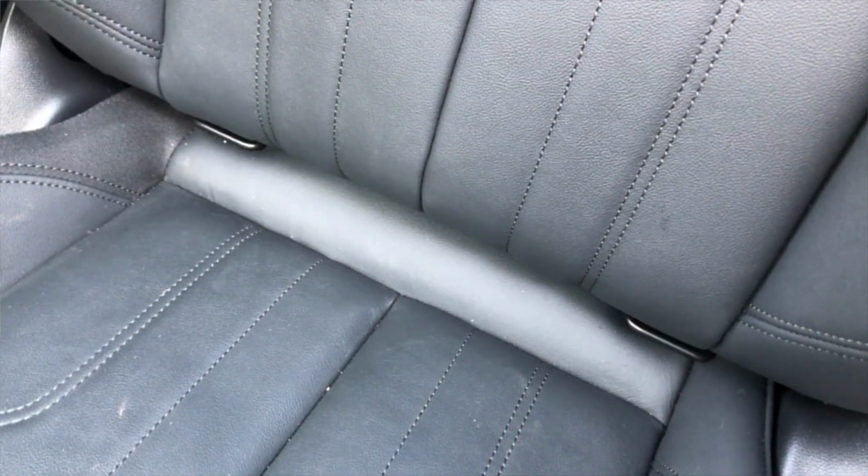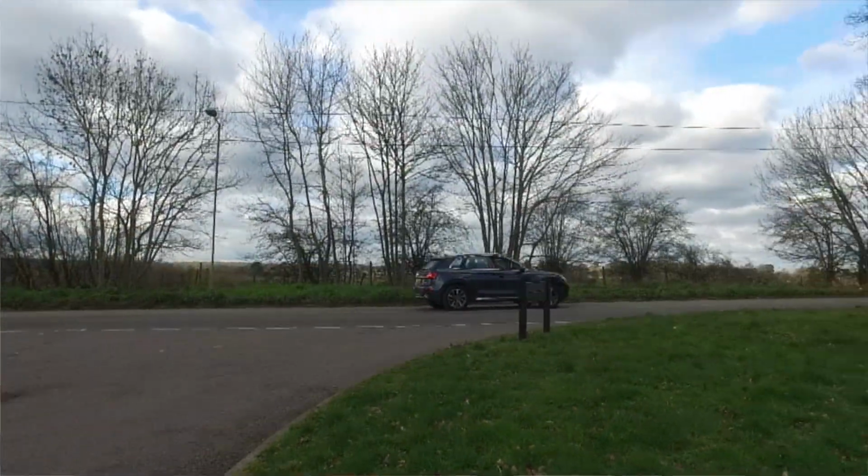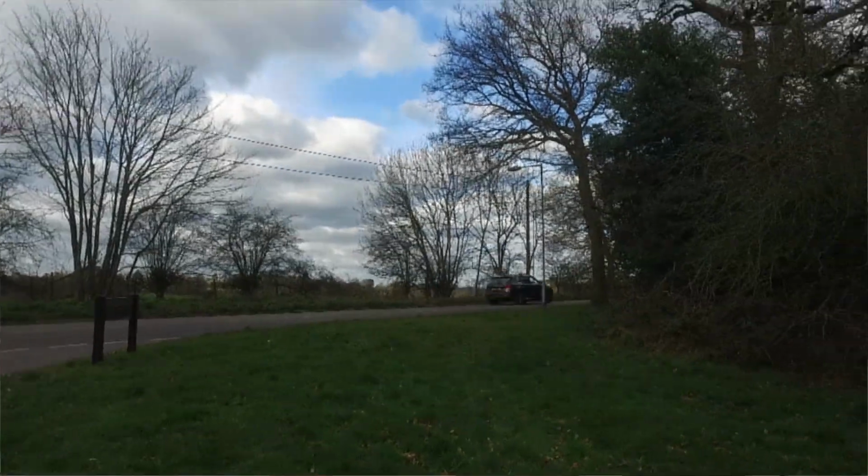Another thing I noticed on this car, which I think is really, really good, is the ISOFIX points in the front seat here. So if you do have a little one with you and you want to put the baby seat in the front here, again, absolutely perfect. It's got those ISOFIX points. They're not on every car nowadays. They're normally just in the back.